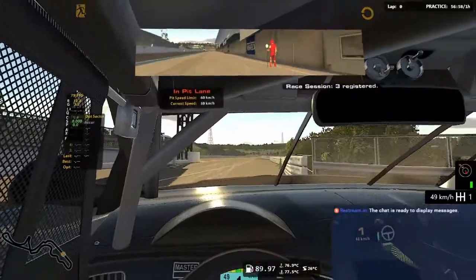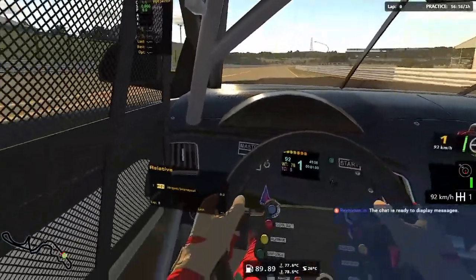Pit lane speed limit is 60 kilometers per hour. All clear on pit exit. You can push now.